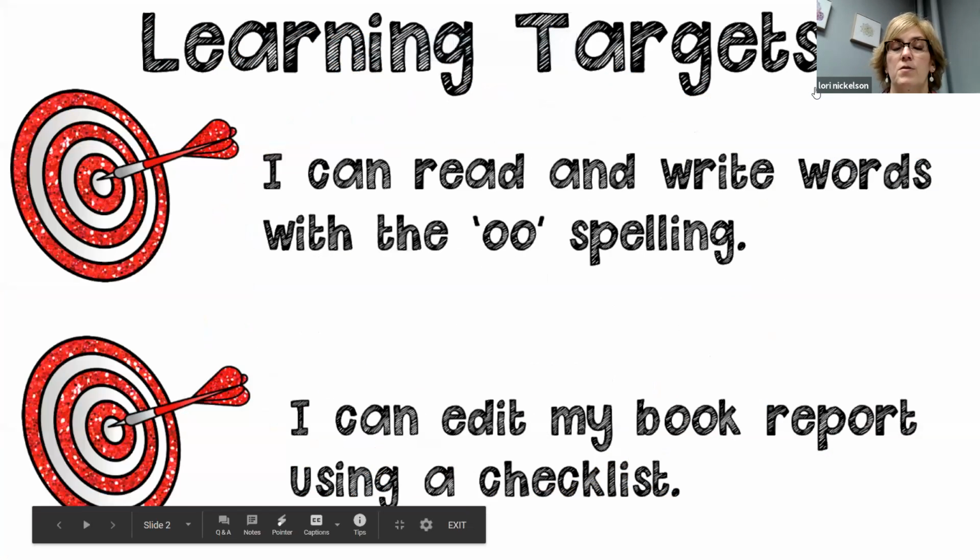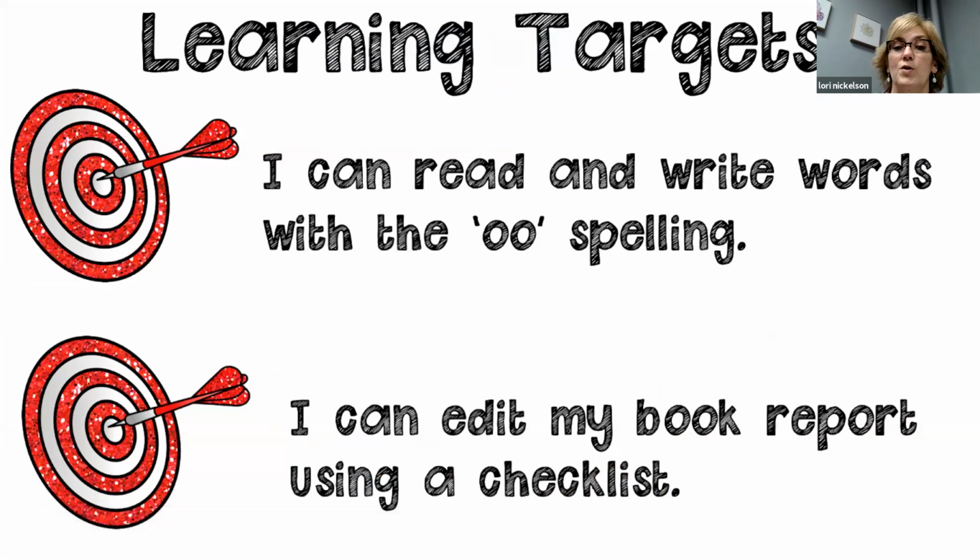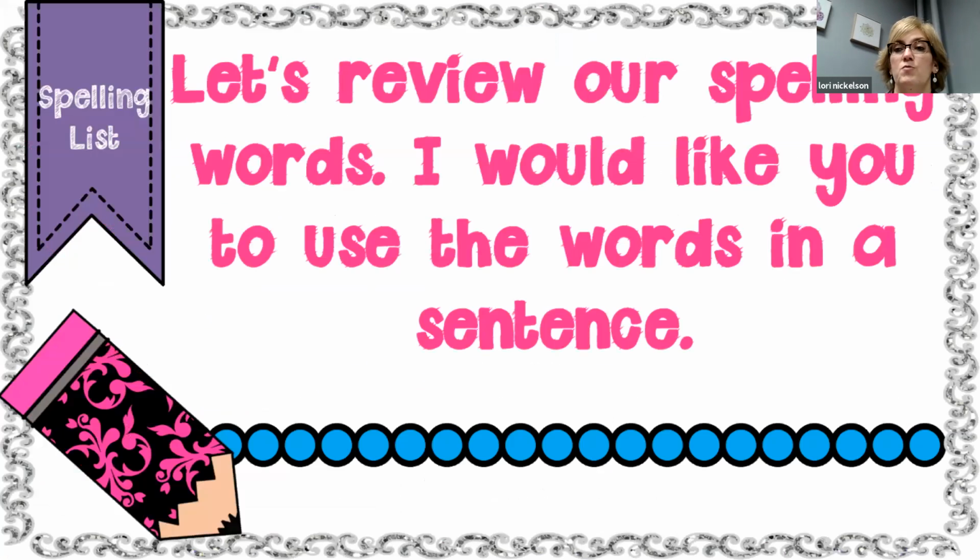All right, Unit 3, Lesson 7. So our learning target: I can read and write words with the OO spelling. So let's review our spelling words. I would like you to use the words in a sentence.